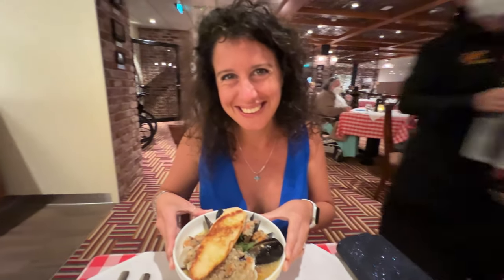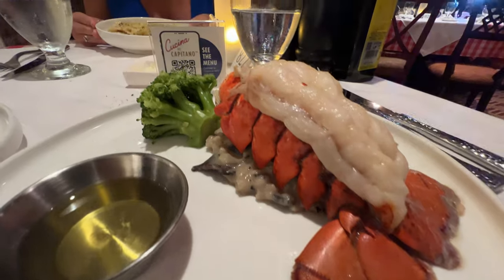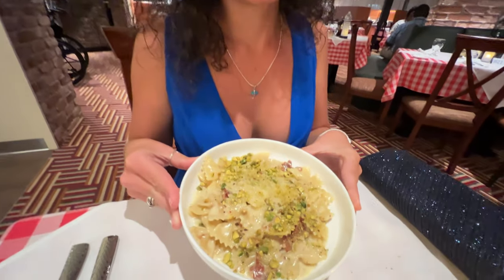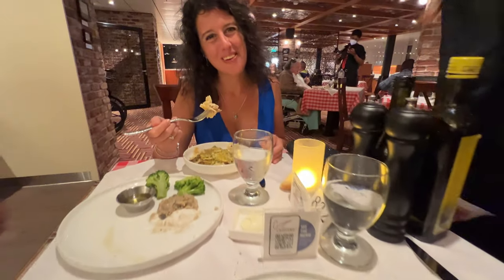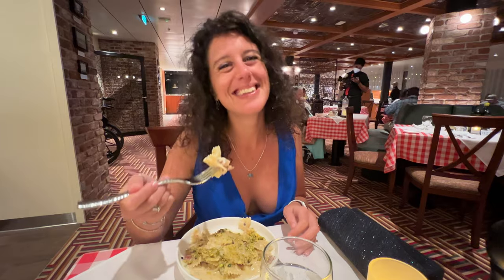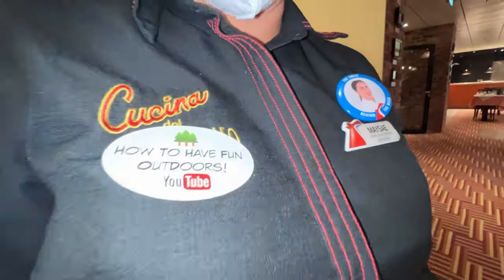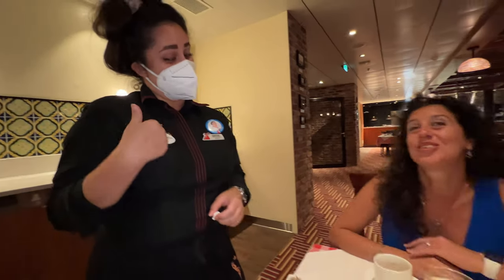You do have to make reservations in advance, but the food was phenomenal. Take a look at the lobster. If you want to know how you get that for free, check out our 25 tips on the Mardi Gras cruise video, and we'll tell you that one along with the one we already gave you on the filet over at the Pig and Anchor.